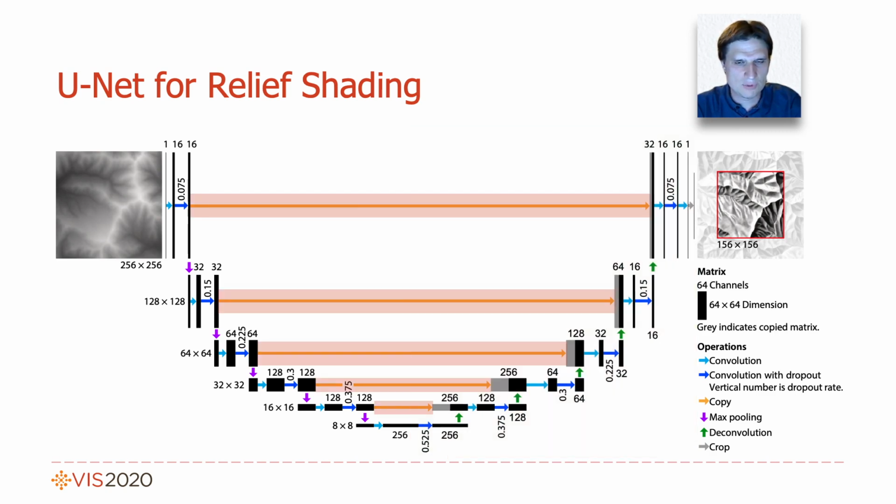Constructing a relief shading tile from a compact representation often lacks fine-grained local information in the final image. By combining activation matrices of the contracting path with the matching activation matrices of the expanding path, it is possible for the network to analyze both high-level and low-level information. This results in locally more accurate relief shadings.